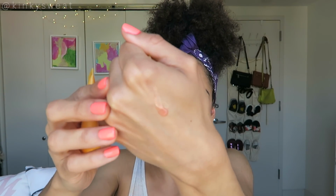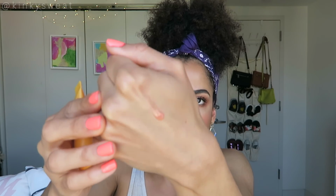So this is the shade of the gloss. It has a little bit of tint, but it's very shiny on the lip. It really plumps them up, and it's so soft but not heavy or sticky. And when it dries down or it just evaporates, whatever lip glosses do, my lips still feel soft.